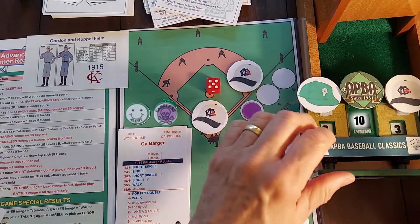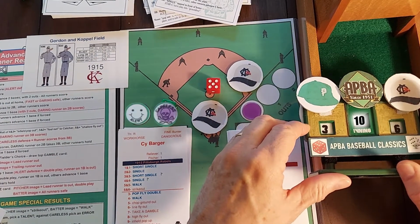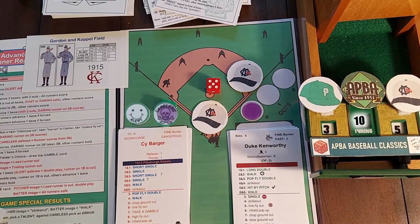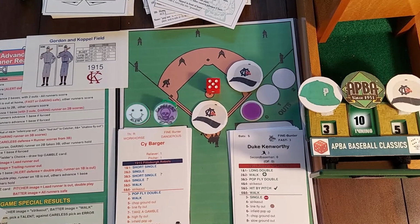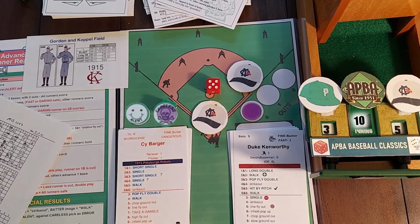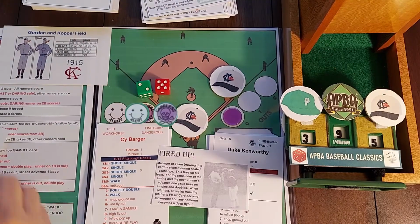Final score, Kansas City 5 and Pittsburgh 3. But it is a home run. It's a walk-off. 5-3 Kansas City. We'll be back with a wrap-up. All right, let's wrap this game up.